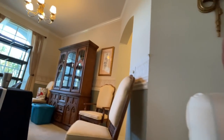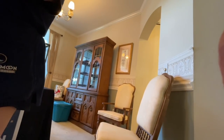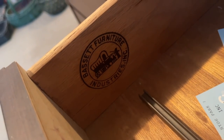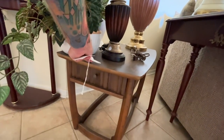Hi, how are you? Good. I'm gonna take this one too. I don't know if you want to give me another sold sticker. I'll put it on. Okay. You want another sold? Yes, please. Thank you. All right, dresser. You're sold too. Taking this one for $100. I found the brand, the maker. The maker's on the inside drawer here. The maker is Bassett Furniture. Both of these tables.